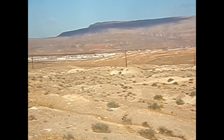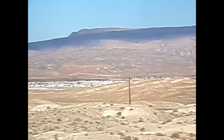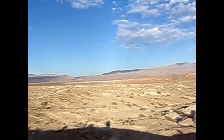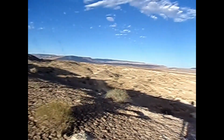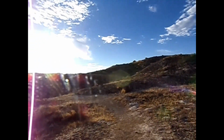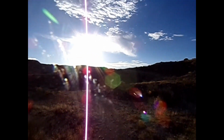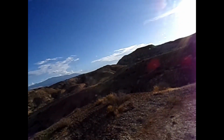Look at that. They just keep building more and more and more. $500,000, $1 million homes. Who the heck's buying all of these? Oh well.